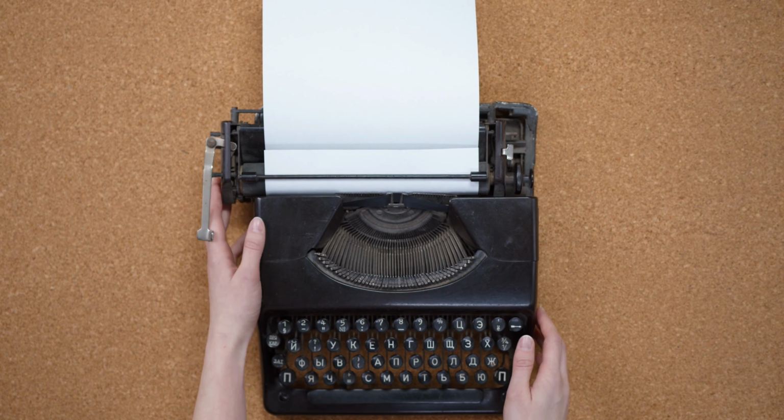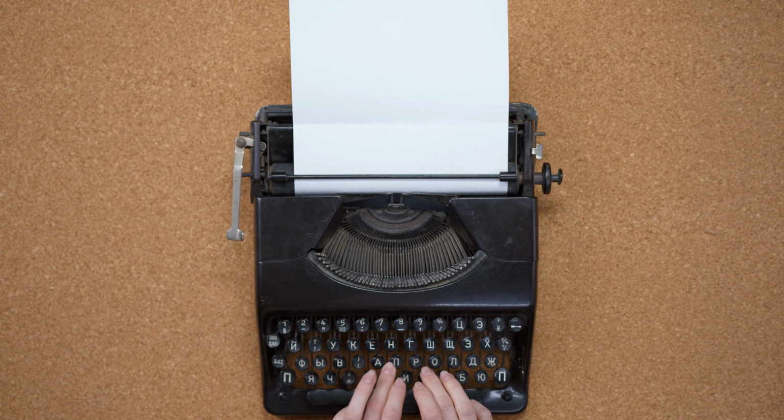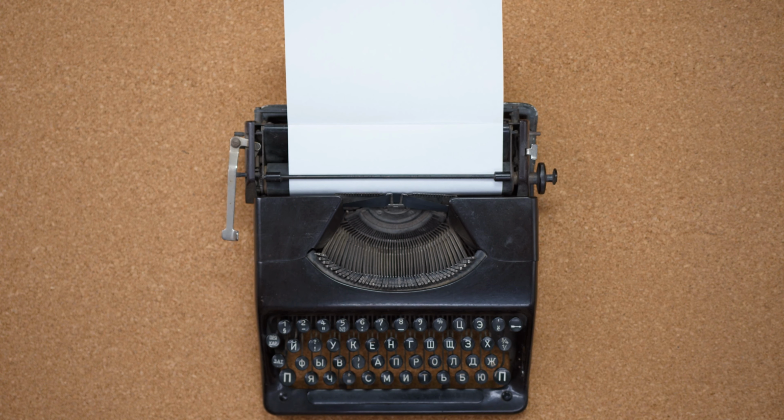However, nothing can be more inefficient. When the keys were placed in alphabetical order, people would type too fast and jam the arms of the typewriter. This is why this layout was chosen, to slow people down.